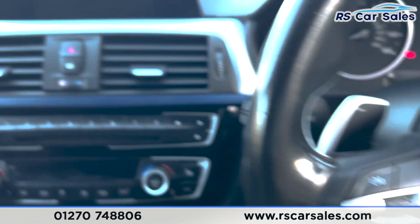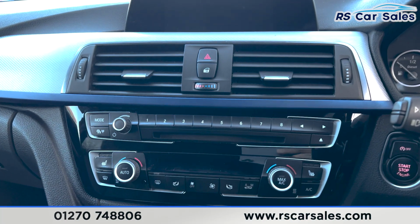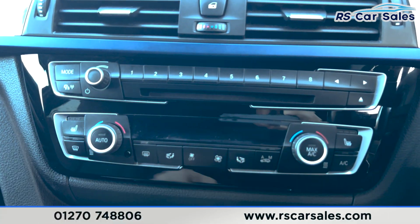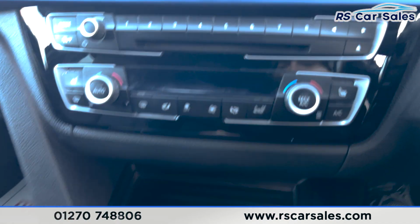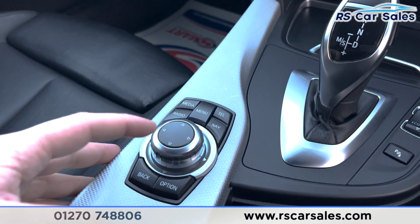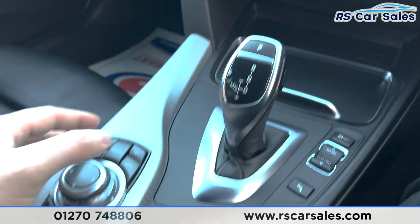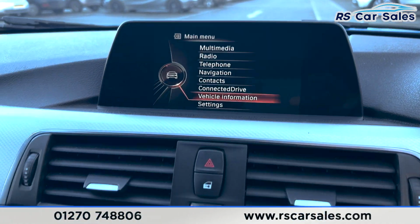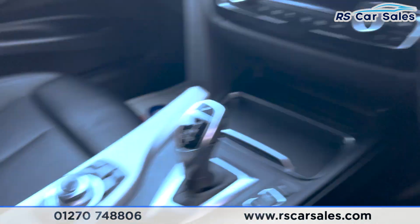Onto the centre, we've got the screen with all of the other functions. We've also got the dual climate control, we've got the heated seats on both sides, we've also got heated rear window air control. We've got the automatic gearbox with the different drive modes, function buttons for the screen with the handbrake. We've also, you can just take a look there, we've got the multimedia radio navigation. We've also got the armrest just here, but that's all I'm going to show you guys today.